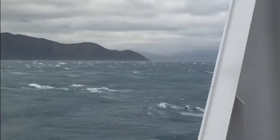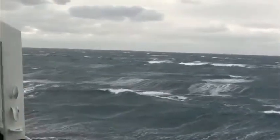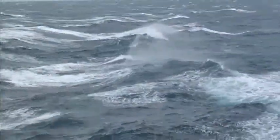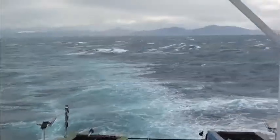So that should be the opening into the Wellington Harbour. The rain has started. I think I'm filming the birds, but it's a bit hard to see them in the viewfinder at the moment. There's the South Island.